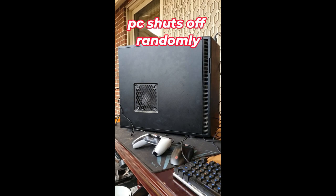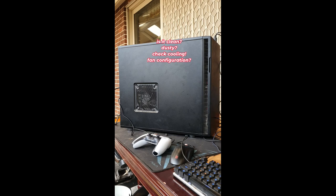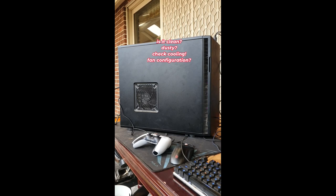This PC here is shutting off randomly. The first thing you want to look at is the PC clean. Is there a lot of dust buildup? And also check the configurations of the fan. If the fans aren't configured properly, then most likely it's going to cause overheating issues.